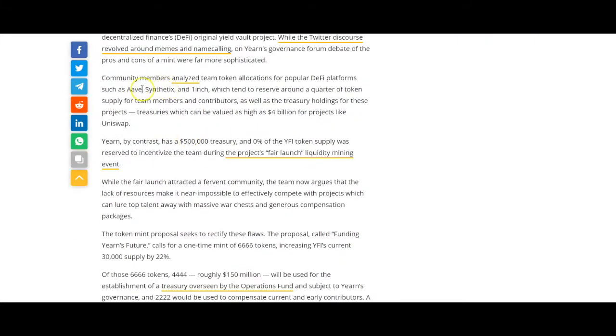As they reference in this article, a lot of the other DeFi platforms have big treasuries. Uniswap has a treasury of $4 billion, which gives them the ability to do a lot of things. If you've got the capital and the cash flow in your treasury, you can fund all types of things. By contrast, Yearn Finance has $500,000 in their treasury. So it's next to nothing compared to some of these other projects.